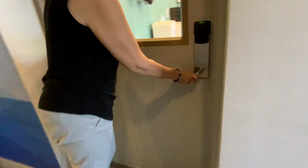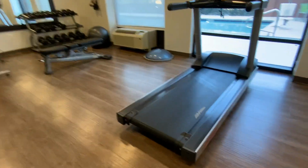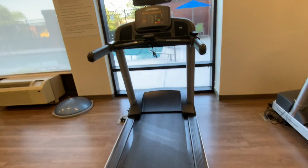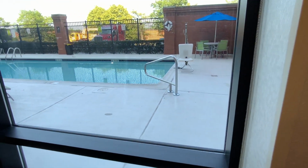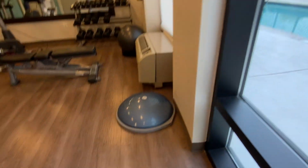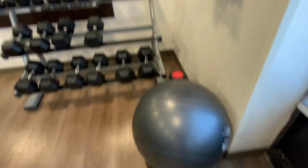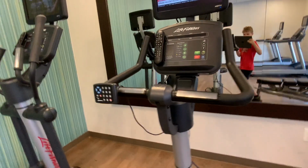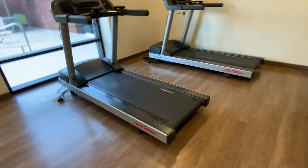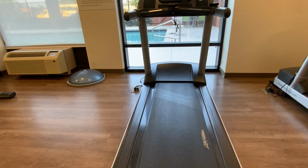I'm always gonna open up the fitness center. Alright, mommy. Probably. You see, there's a swimming pool. Ooh, that looks cool. That's good. Okay. Here's the elliptical. And here's the treadmill. I'm just gonna do it right now. Grab it on the side. You're on the right side.